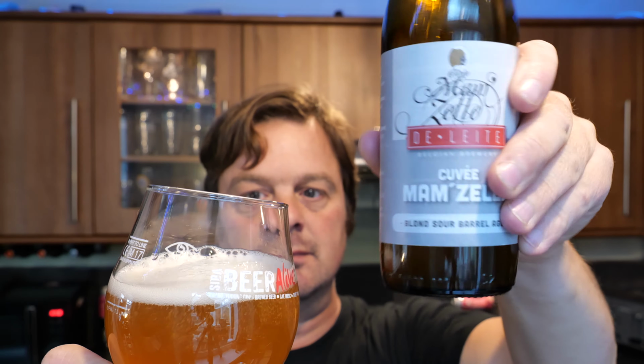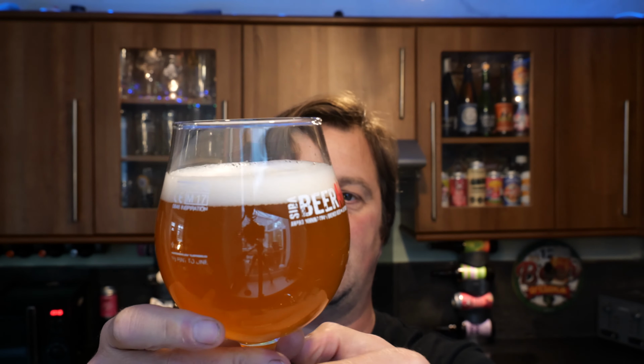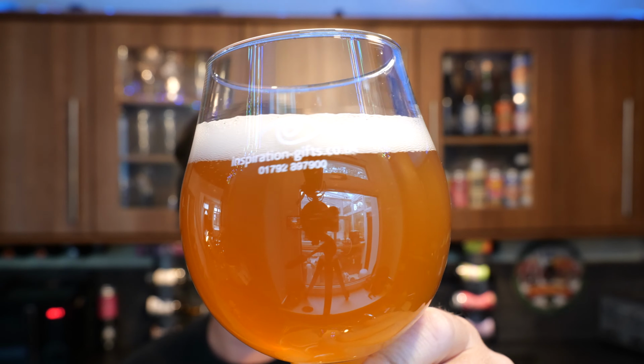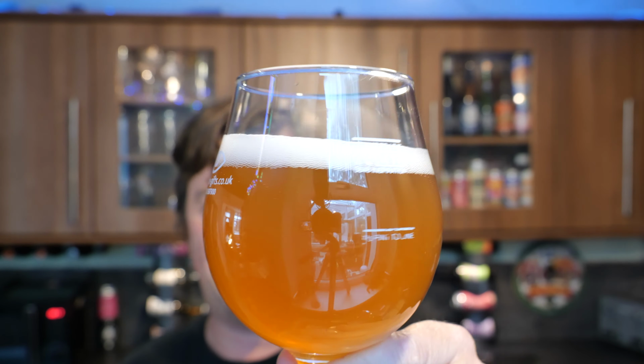Nice little bit of smoke on the bottle opening, beer in the glass. We got a one finger white head. It's a hazy amber coloured beer. Slow moving carbonation, but even from this half arm distance, I'm picking up the wonderful sourness coming through on the beer.